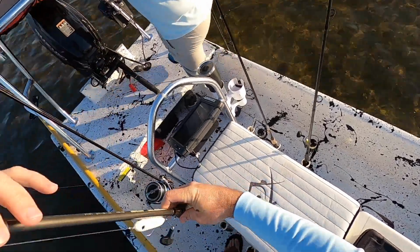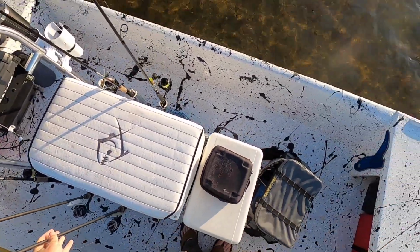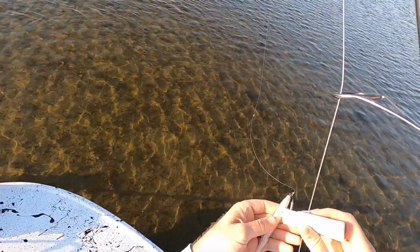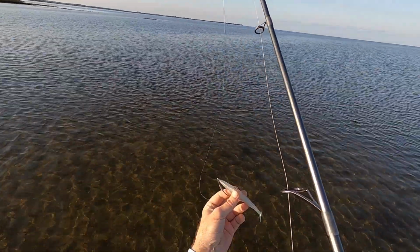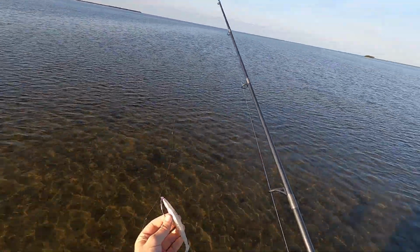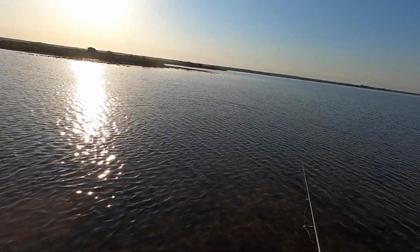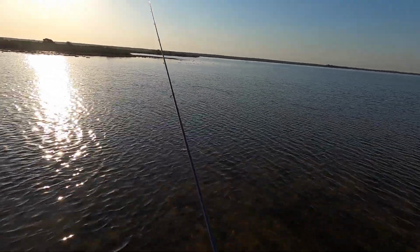Shortly after, I went to switch to subsurface. It was just so calm and clear that the topwater was a little bit too much vibration, too much noise, so time to make a switch. All right, switching over to subsurface. I'm gonna go with the Bomber. I saw some decent sized mullet swimming around. This cast led to the next redfish catch, and the fish were real spooky, and so the key was just making long casts and just being as quiet as possible and waiting for the strike.